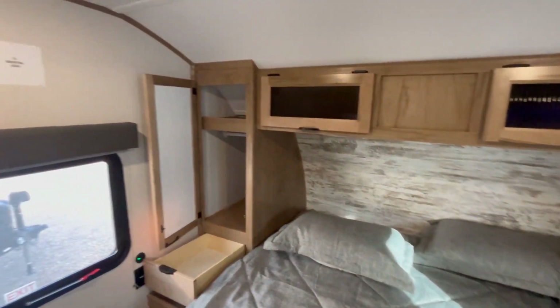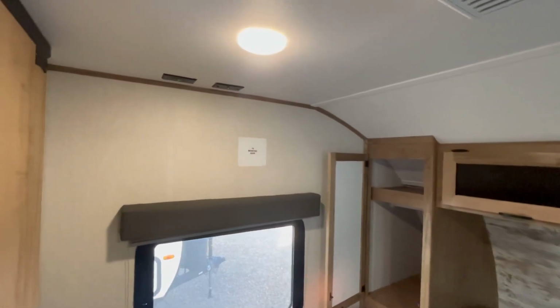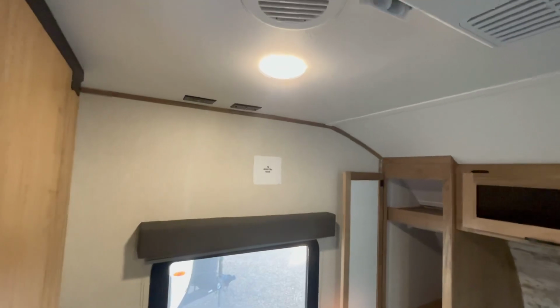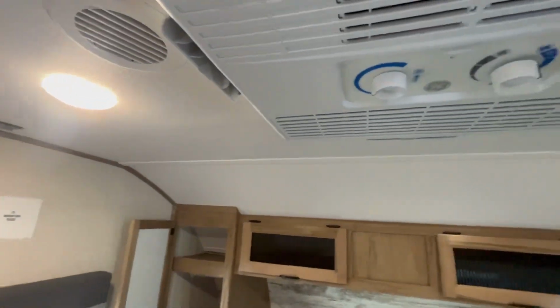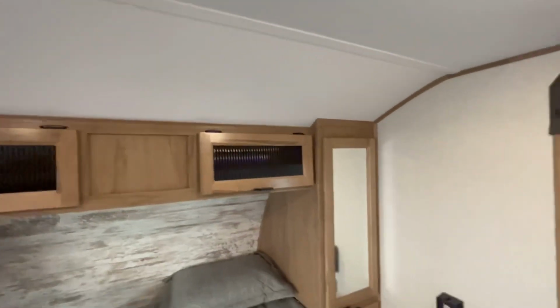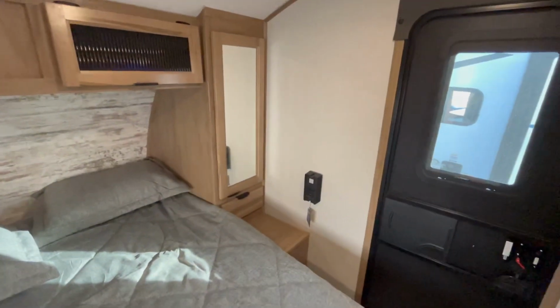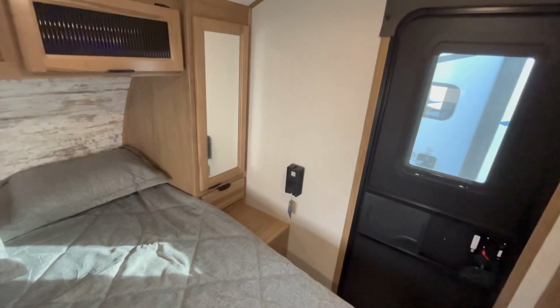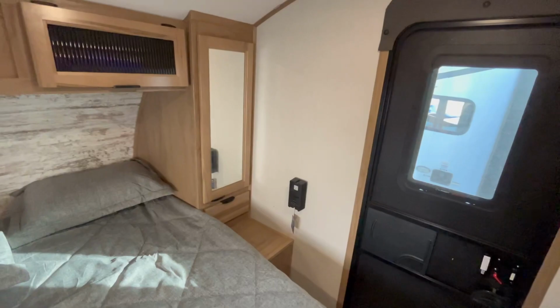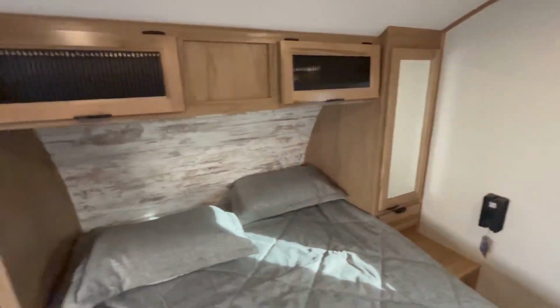They've redesigned this whole bedroom. So you've got your TV prep right there if you did want to add a TV. Optional second air conditioner. I think this trailer needs it, being right at 30 foot. You're going to have household and USB plugs on both sides of the bed, so USB-A, USB-Cs. You've also got a little inverter over there with 2 USB plugs on that as well.